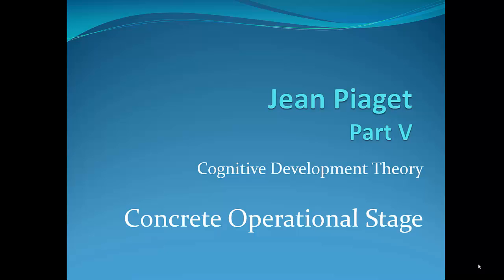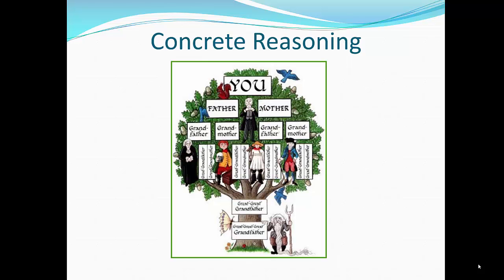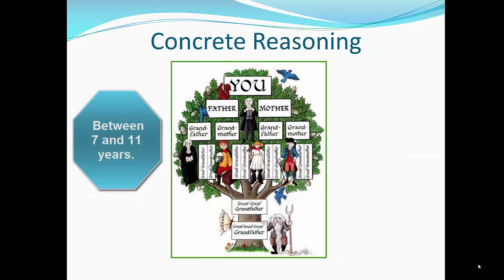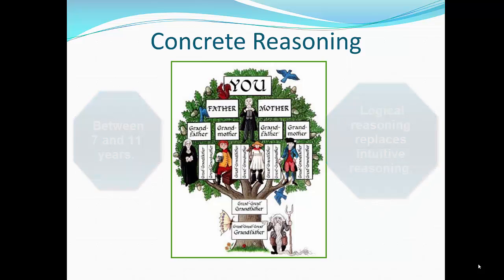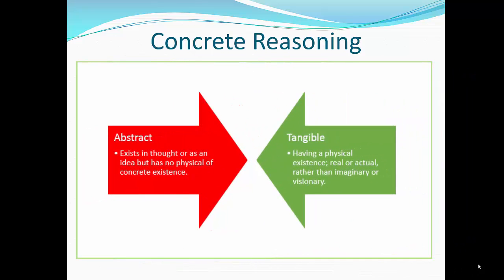In this, part 5, we will be taking a closer look at the concrete operational stage of Piaget's cognitive development theory. The concrete operational stage lasts from 7 to 11 years of age. During the concrete operational stage, logical reasoning replaces intuitive reasoning as long as the reasoning can be applied to specific or concrete examples. What do I mean by this?